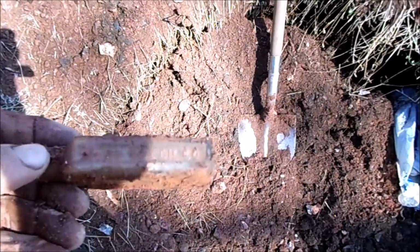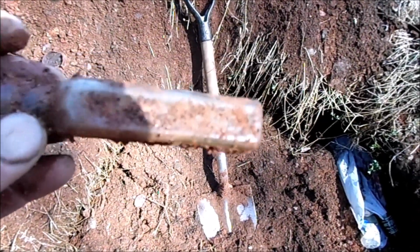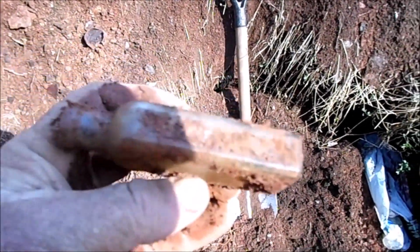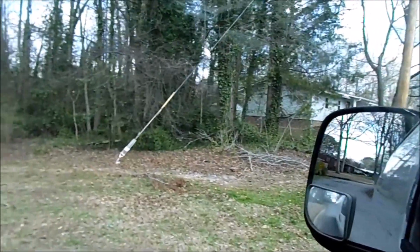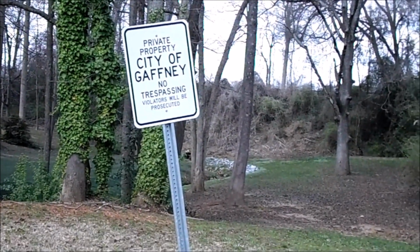Well, while filling the hole in, I found a 3-in-1 oil. Nothing exciting about it, but I think it's blown in a mold. Anyway, these go back to 1910. So I think it's about time to find a new place to dig, because I officially declare this dump not worthy. One of many places that I wanted to check out. The city of Gaffney, no trespassing.